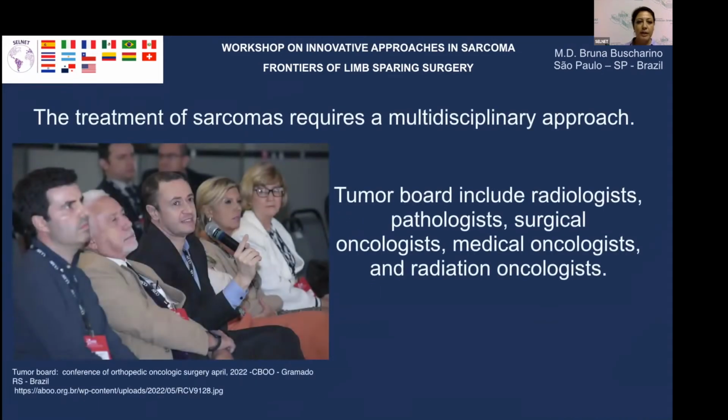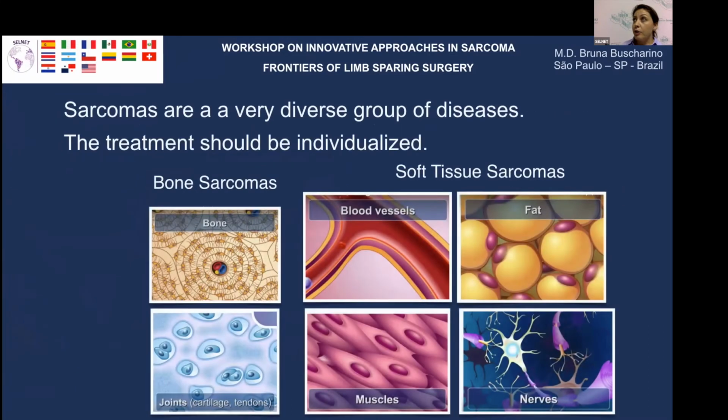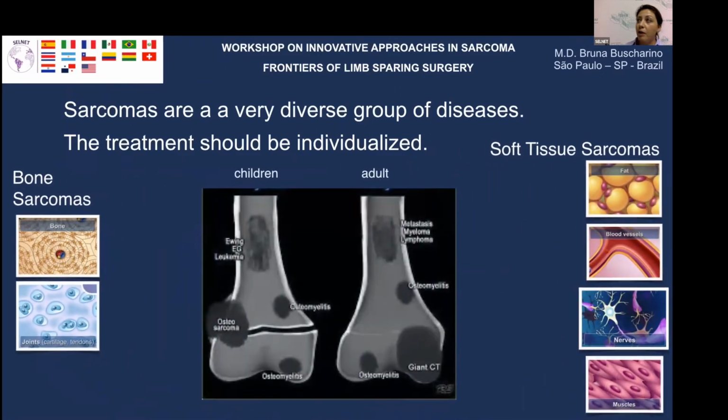So as you all know, the treatment of the sarcomas requires a multidisciplinary approach, and the tumor board is very important and should include radiologists, pathologists, surgical oncologists, medical oncologists, and radiation oncologists. So this picture is from a conference held in Brazil this year, a tumor board to discuss sarcomas. And for diagnosis and treatment, the tumor board nowadays is essential. So we make a decision for our patient treatment. So the sarcomas are a very diverse group of diseases, and the treatment should be individualized. We have the bone sarcomas and the soft tissue sarcomas. And we also have the treatment in children and adults. So we have a very diverse kind of patients as well.